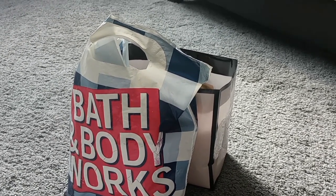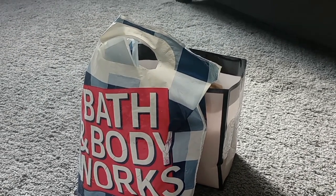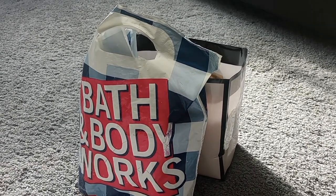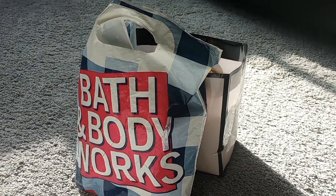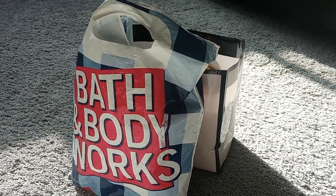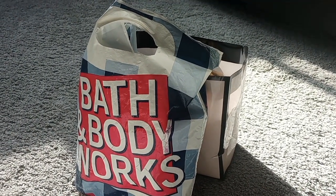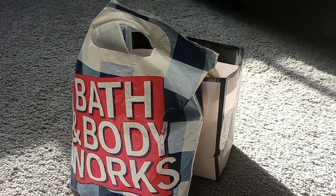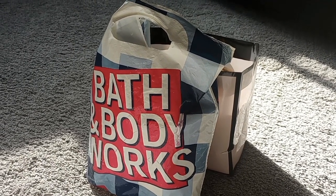Surprisingly, an on-time empties video. This is my empties for November and December. I didn't use up that many things in November because I actually bought a lot of lotions from Victoria's Secret and Pink that I was testing out, and I wanted to just try those out for a little bit. And then I got right back into it in December. But these are the things that I used up for those months.